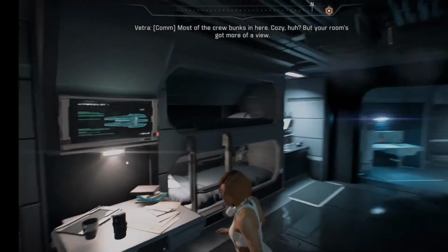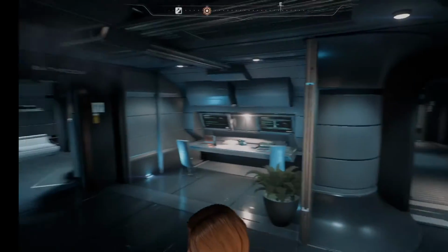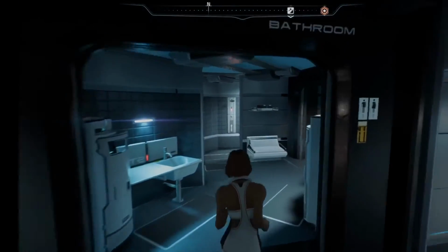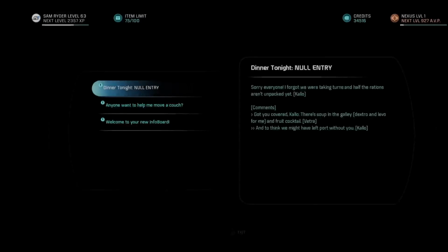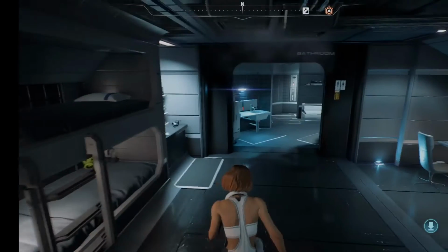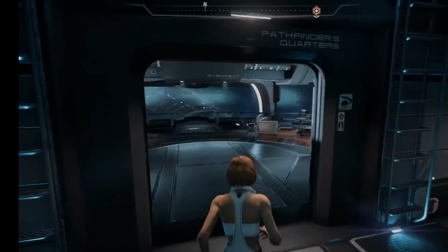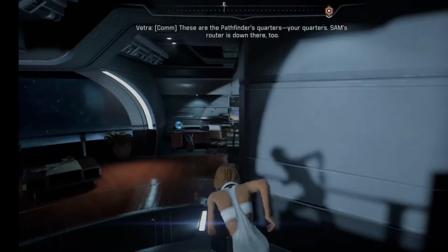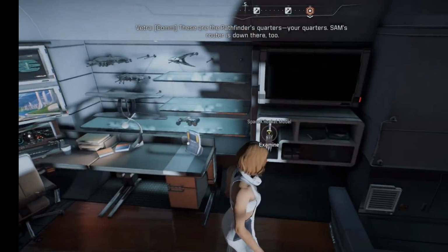Most of the crew bunks in here. Cozy, huh? But your room's got more of a view. These are the Pathfinder's quarters. Your quarters. Sam's router is down there too.